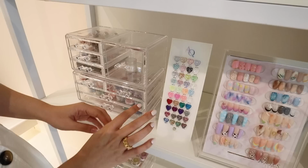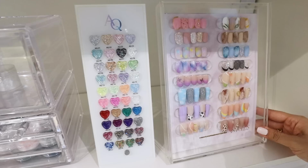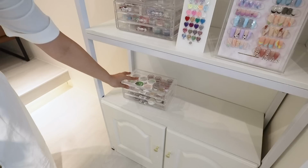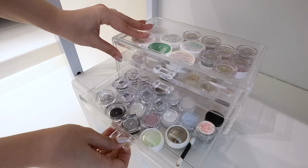And then we have some swatches of these glitter polishes that I had on the other side. And these are some nail art samples that I recently made. So when clients come, they want to get an idea of some nail art designs, they can refer to that. Underneath we have another acrylic drawer. These have the chrome powders in them, as well as some gold, silver and bronze foil. Then just more stuff to put on your nails, really.